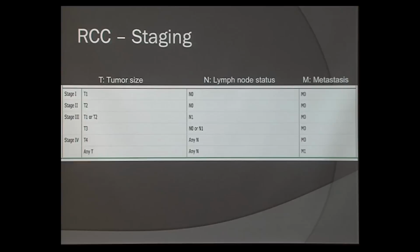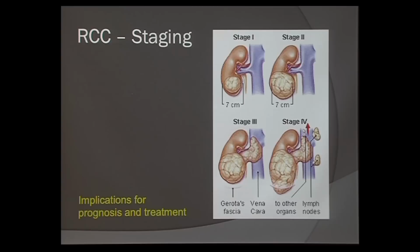This is how we do our staging. It's the TNM system. So T stands for tumor size, N stands for lymph node status, and M stands for metastasis. A simple way to look at this is through pictures. So stage one is when patients' tumors are confined to the kidney, and it is less than 7 centimeters. Stage two is when, again, the cancer is confined to the kidney, but it's greater than 7 centimeters.